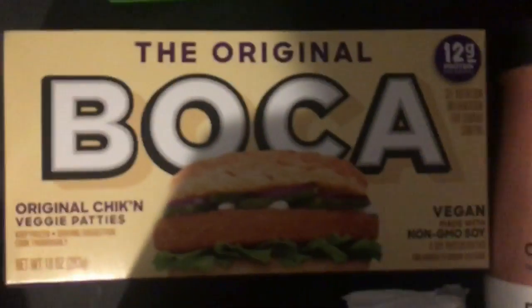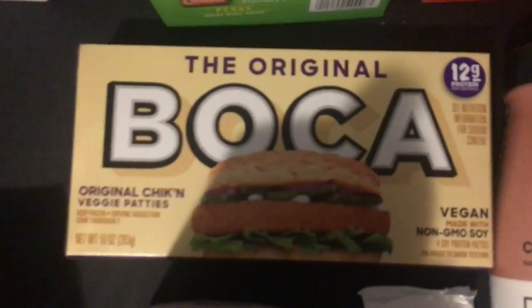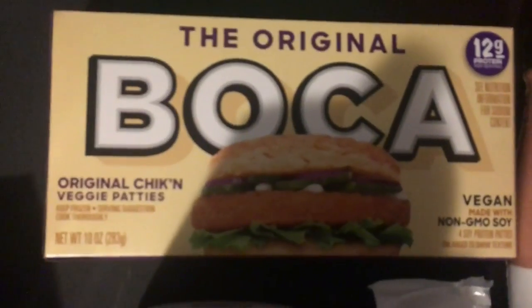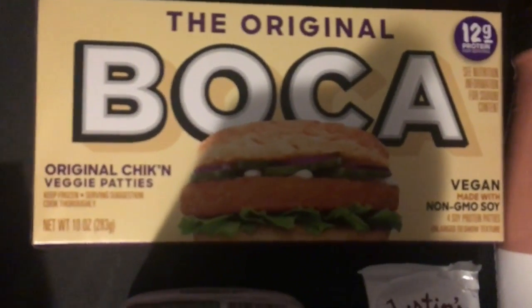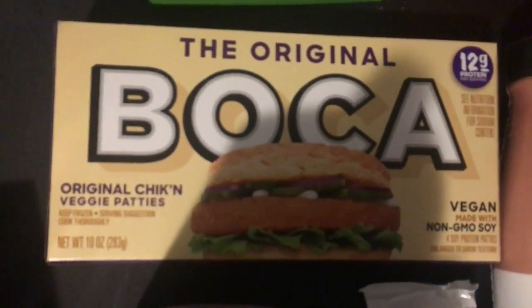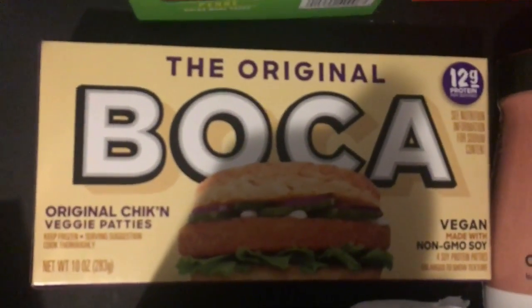The Boca. This is a good one, especially if you have vegetarian people in your family. I'm going to give this to them. This was at my Kroger. This was $2.49. Had $1.10 back from Ibotta, and then I had 50 cents from Fetch Rewards.